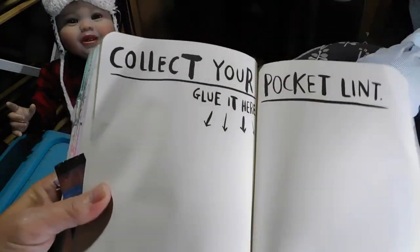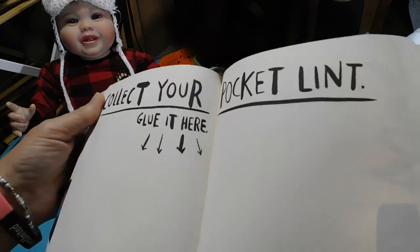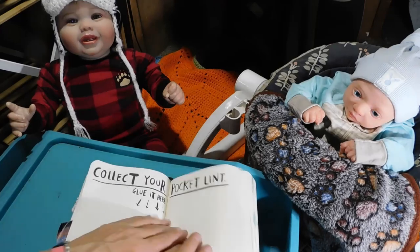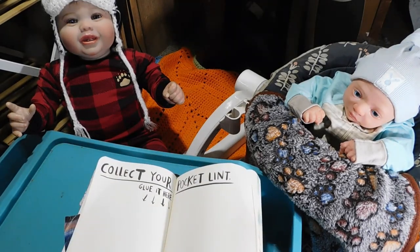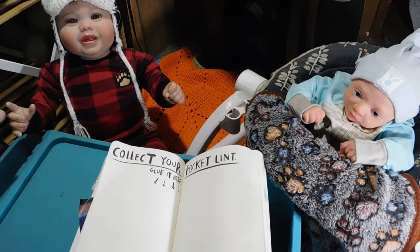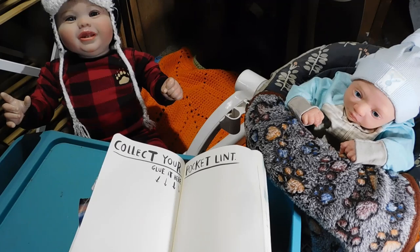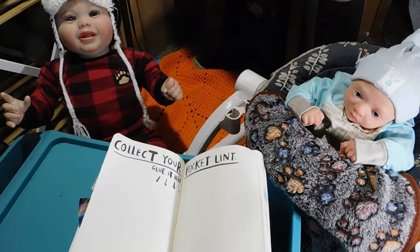All right. Next page is collect your pocket lint and glue it here. Well, we don't really have pocket lint, do we, Gabriel? No, because they're in jammies, and Sawyer's in jammies, and Mommy's in leggings. So I went and raided my lint from my dryer. Yes. So that's what we're going to do.